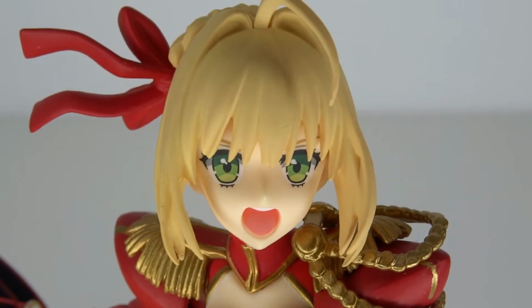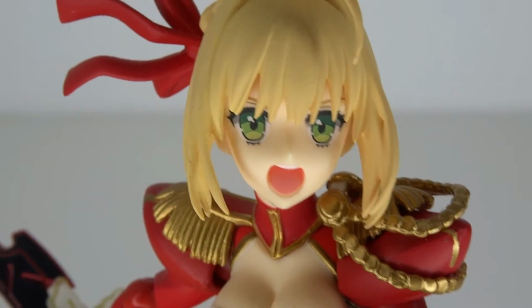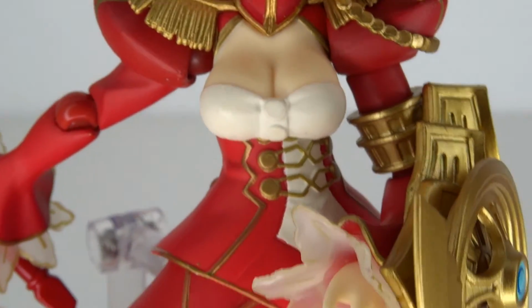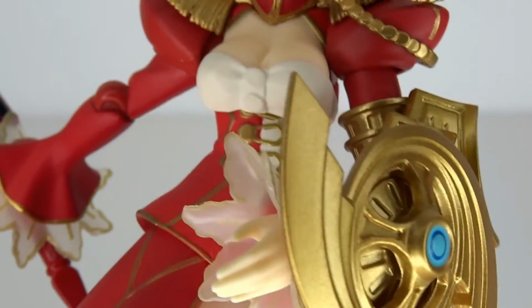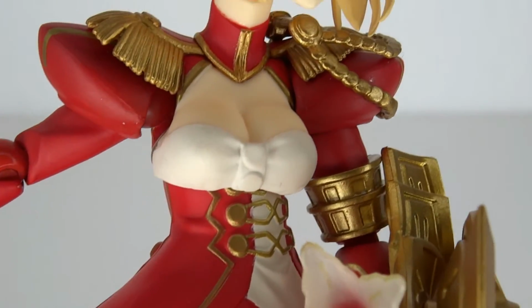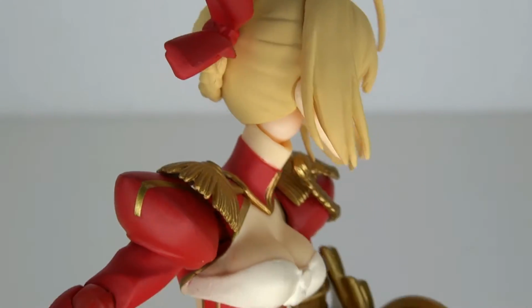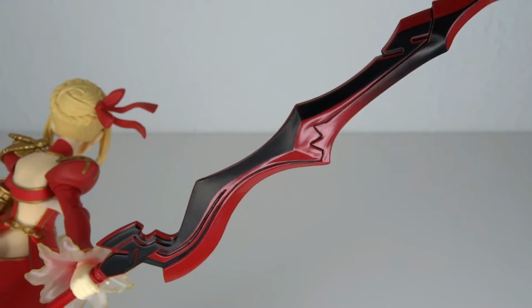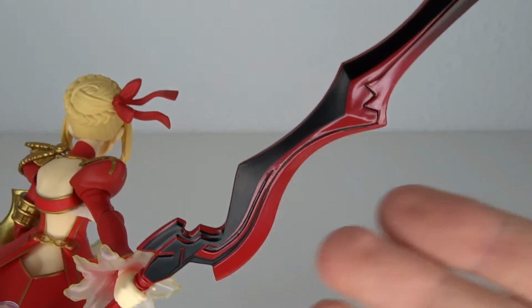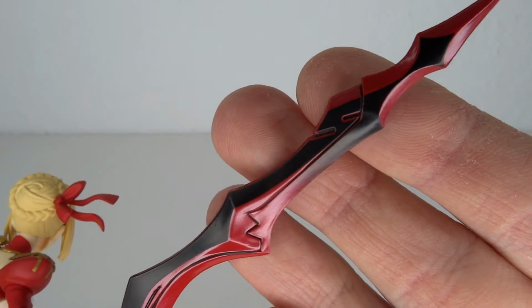This is the first time we got a new Saber, except for the one they released ages ago with like a PSP game. So Nero really has that sleek design, that nice gold and royal red outfit, the crazy sword, which was done so well on the figure with all the different paint apps they got on there.